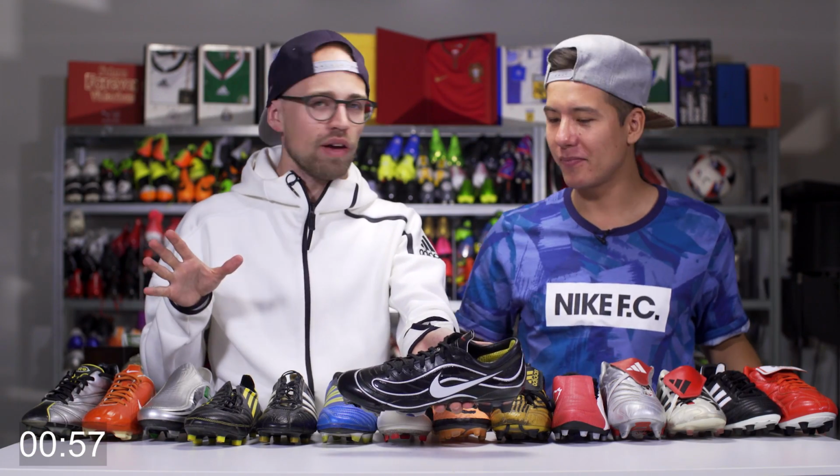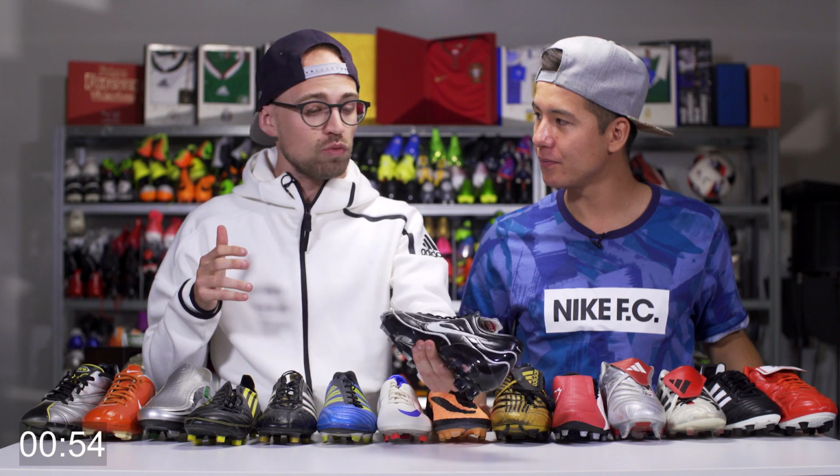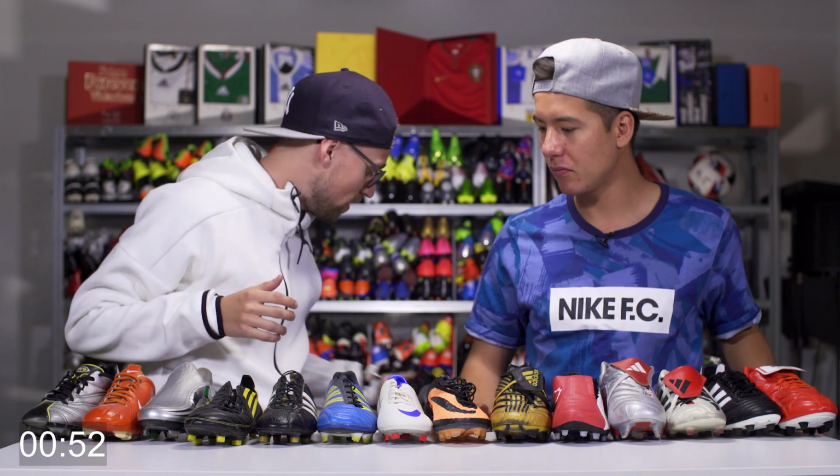Vapor 3 is one of my favorite boots ever. It is a beautiful boot. And up until the Vapor 8, this was my favorite boot ever made. So I just wanted to throw that in.